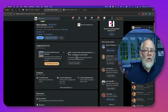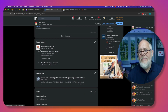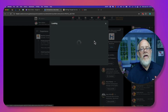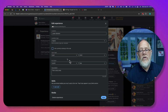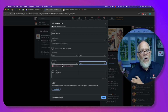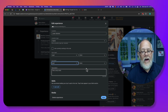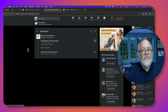The next thing you're going to want to do is go down to your Experience section. And maybe you need to edit your experience section. You need to edit the current position, and you need to turn it off and say I'm no longer working there. And when you do that, you need to put at least an end year, if not also an end month. So you tell the viewer that you are no longer in that job. Now, I'm not going to save that. And then I'm going to show you the second thing you need to do.